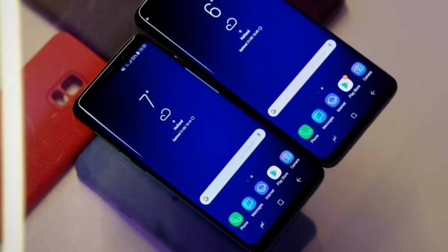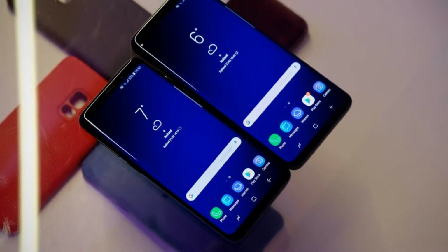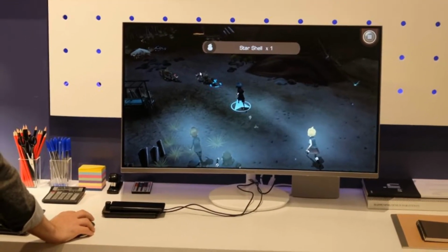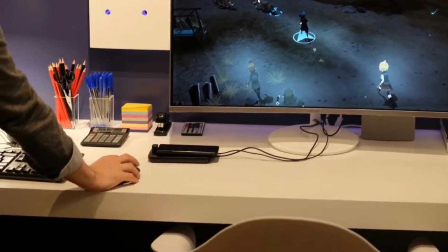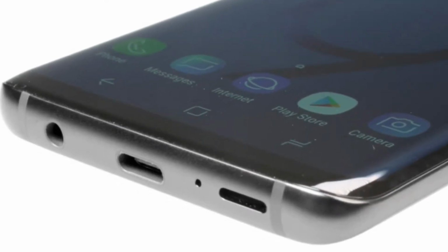Samsung Galaxy S9 release date and price. Pre-orders for the Galaxy S9 and S9 Plus are now open. Those who pre-order before March 7th will receive their shiny new Galaxy phone ahead of schedule on March 9th. Otherwise, the Galaxy S9 will begin to hit shelves on March 16th.